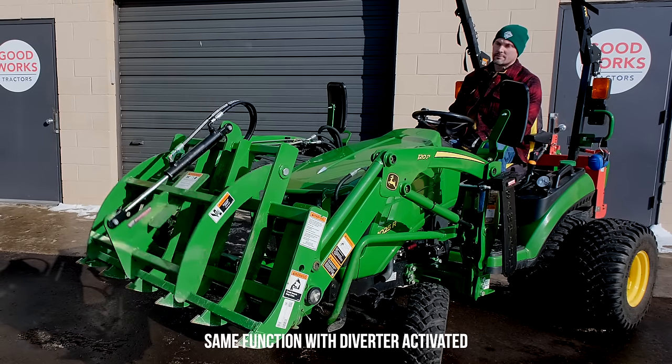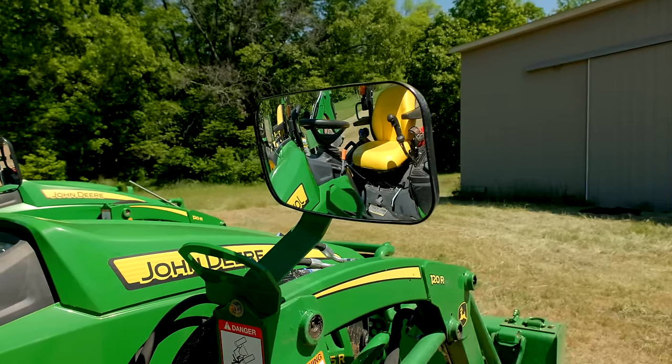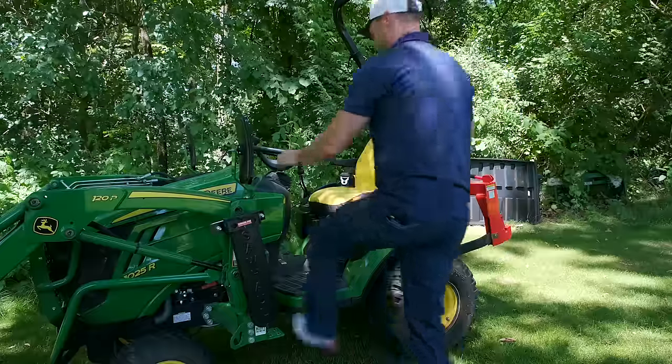And you can see we also have mirrors on here. You can get mirror brackets and grab handles and tie down points. There's a step on the other side too from Mudd's Customs, another discount club member.